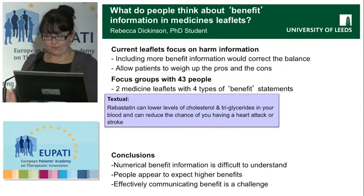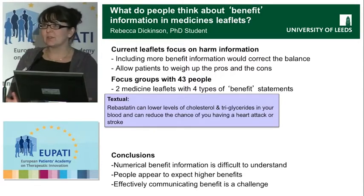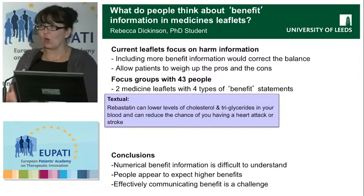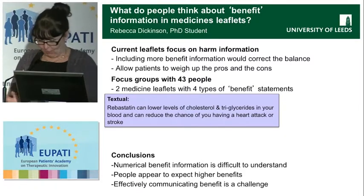So what is benefit information? Well, it tends to refer to information about the potential benefits of taking a medicine. And it could be a simple statement about the effectiveness of a medicine, or it could be numerical or graphical information about how likely a medicine is to work. And currently, we know very little about what patients think about the inclusion of benefit information in medicines leaflets.